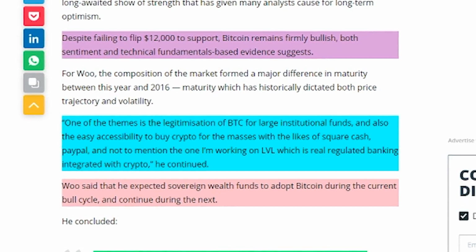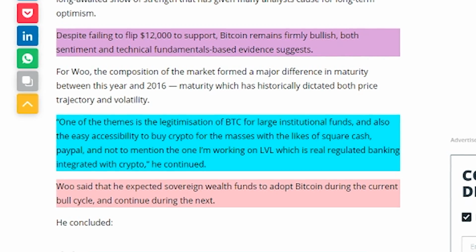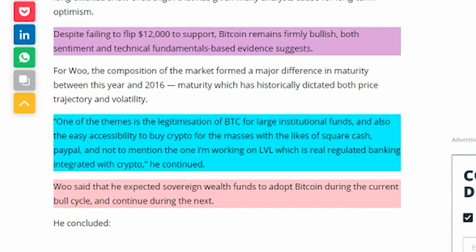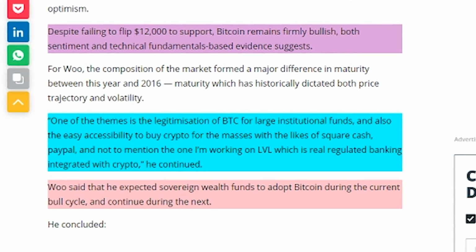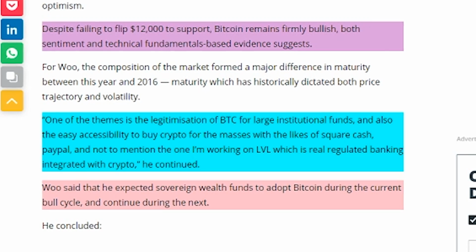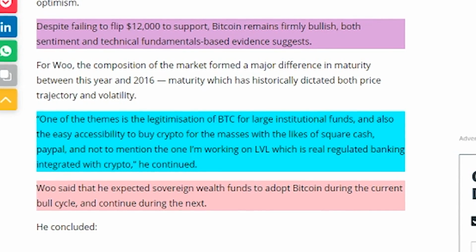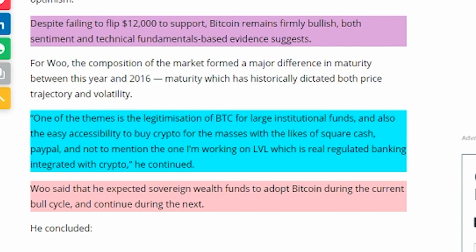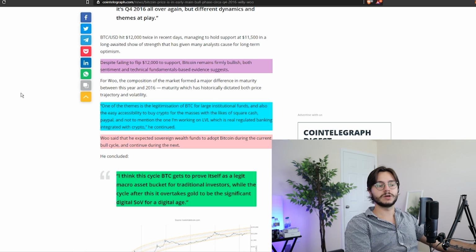So it says here, despite failing to flip $12,000 as support because we got rejected off there, Bitcoin remains firmly bullish. Both sentiment and technical fundamental based evidence suggests one of the themes is the legitimization of Bitcoin for large institutional funds, and also the easy accessibility to buy crypto for the masses with the likes of Square Cash, PayPal, and not to mention the one he's working on with LVL, which is regulated banking integrated with crypto. And guys, I can say from my own experience, there are so many more on-ramps to getting crypto than there was back in 2017 and 2018.